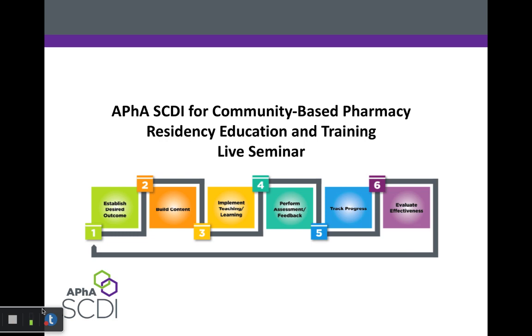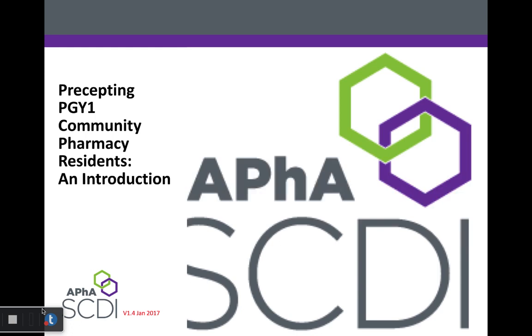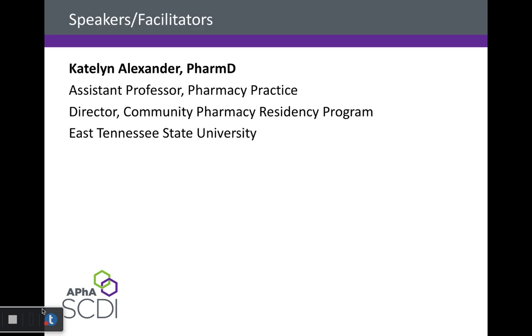This is just to give you an idea of the different pieces and components and sort of the reasoning behind what we're doing. This program is actually taken and is an abridged version of one that was given by APHA and was developed by these folks here on the slide. But I'm just going to go through, again, an abbreviated version and some key points. So kind of an introduction to precepting PGY1 community residents.